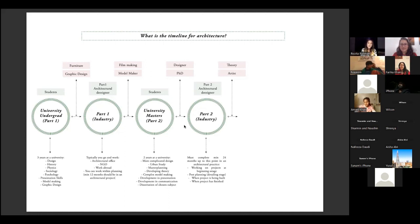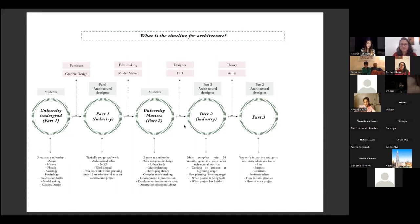So then if you want to continue, you go back to university for another year whilst also still working at the same time. In this part of going to university, you learn about law, you learn about business, how to set up your own practice, you learn about contracts, different contract types with builders, with clients, you learn about professionalism, you learn about how to run a practice and how to run a project. And after that, you do a series of exams and an interview, and then hopefully you're an architect. And that's what I had to do.